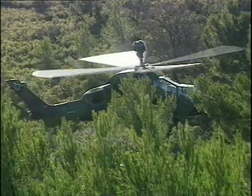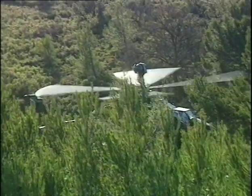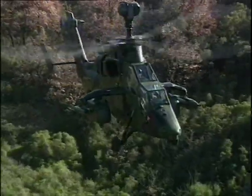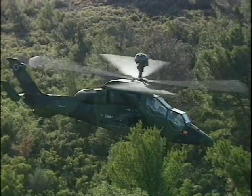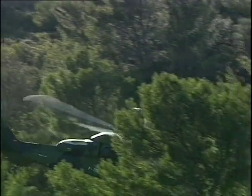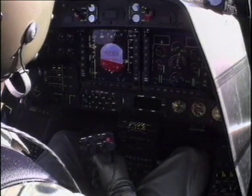Tiger is smaller and lighter than Apache, and it doesn't look quite as fearsome. But appearance isn't everything. For all its success, the Apache airframe is 1970s technology. This is a new generation design with much use of light but very strong composite materials. The result is claimed to be a helicopter as rugged and tolerant to damage as the Apache. The avionics bring together the latest developments in electronics and optronic devices in a mix that maximizes the battle effectiveness.